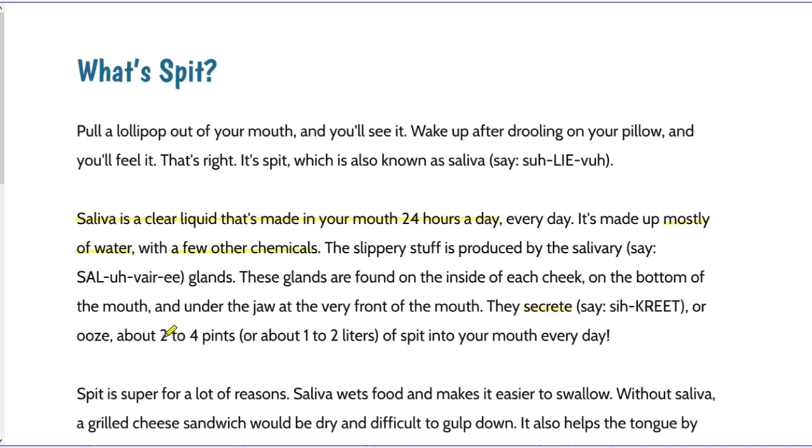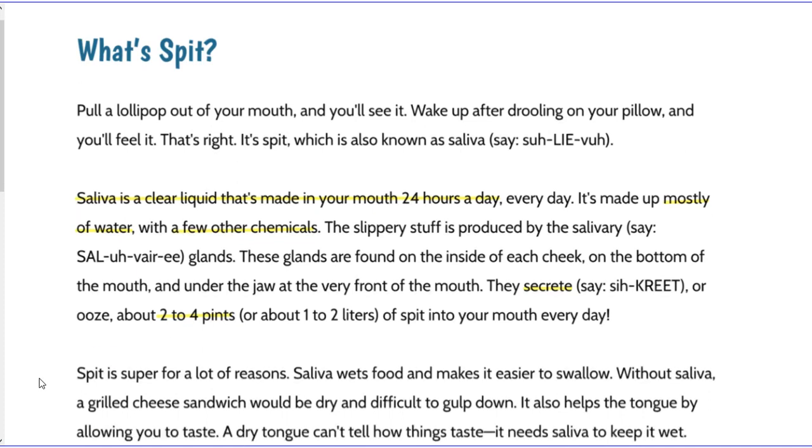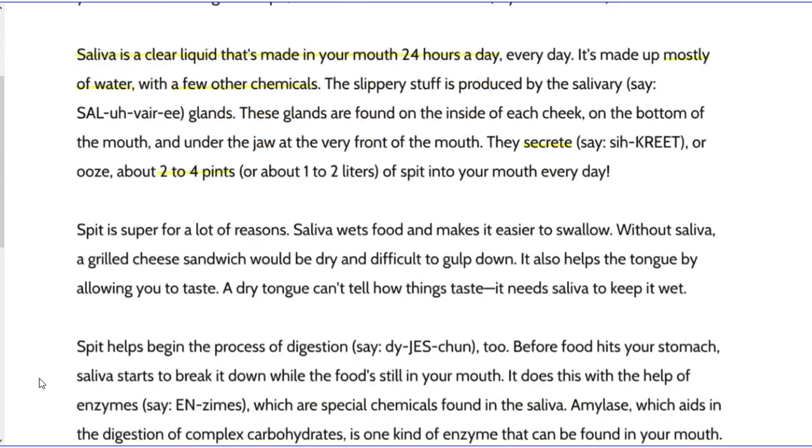They secrete 2 to 4 pints. Oh my goodness. If you picture the little milk cartons you get with lunch, that is a half pint. So that's 4 to 8 of those milk containers every day. That's how much spit you make. Crazy, right? All right, let's look at our next paragraph.